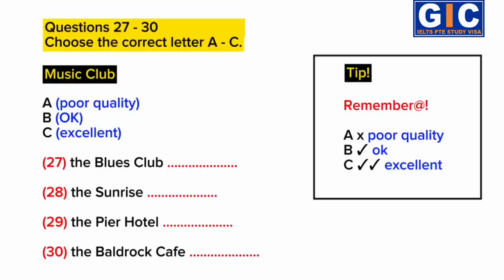First of all, the Blues Club, which obviously specialises in blues music. This was a pretty small place and the seating was minimal, so we didn't give that a very good rating. No, we don't recommend that one really. Then the Sunrise, which plays a lot of South American music, was a big place, very lively, good performers. So 2 ticks for that one.